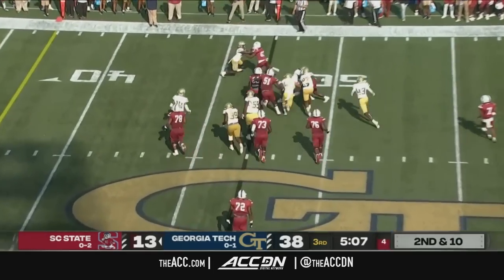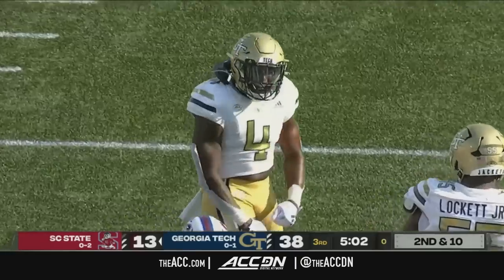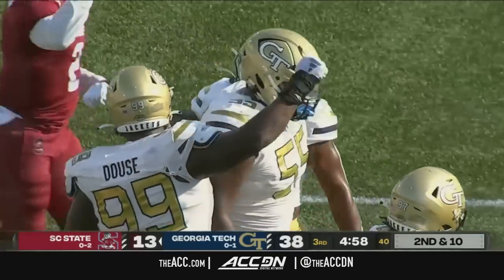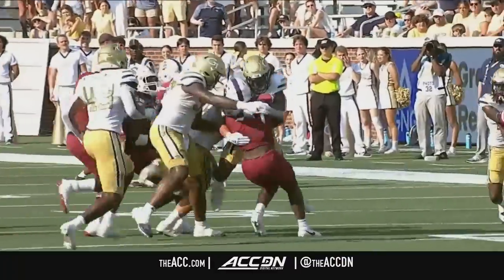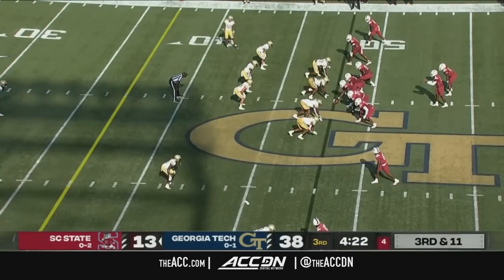Option right side. Trying to cut it upfield, and that's a tackle for loss for Georgia Tech. Oliver back in it again. They did not have a sack or a TFL last week. To stretch that out, I talked about it earlier, the way these big fellas are able to stretch those plays out and move from side to side. Making the most of it here on this drive, certainly.